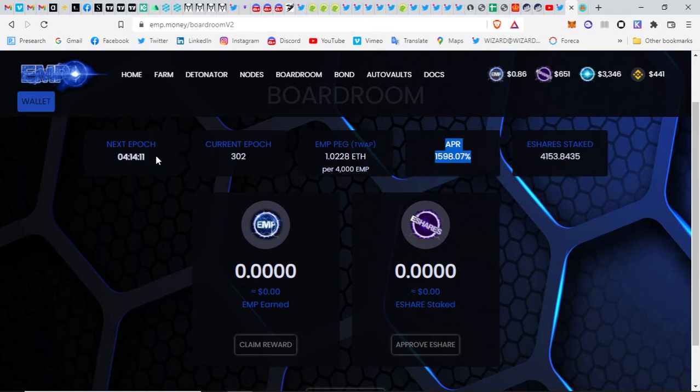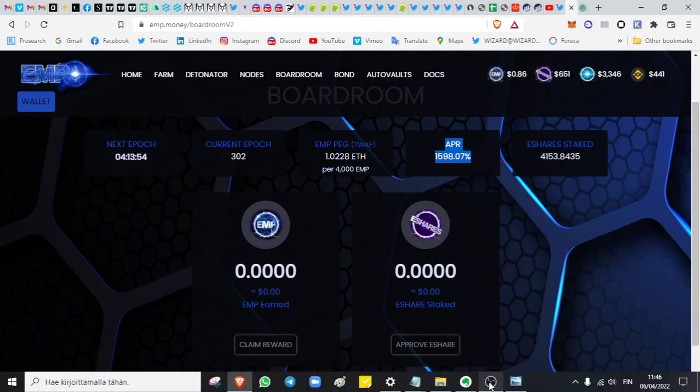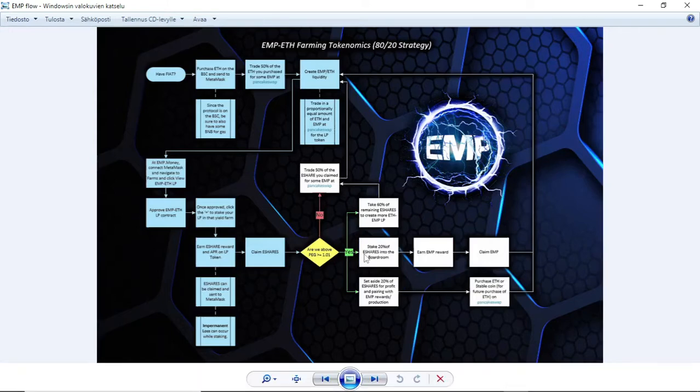And there you have these epochs here. And I think after each epoch the protocol will check whether it is above or below the peg. But as long as it's above, with this APR you get EMP. So this was the flow, earn EMP, claim EMP.